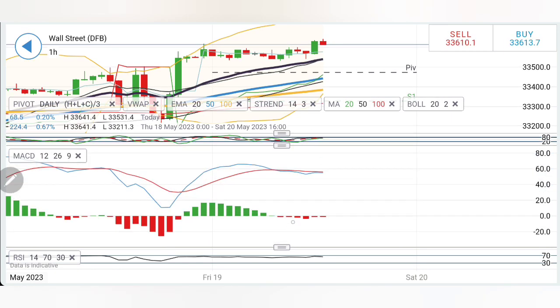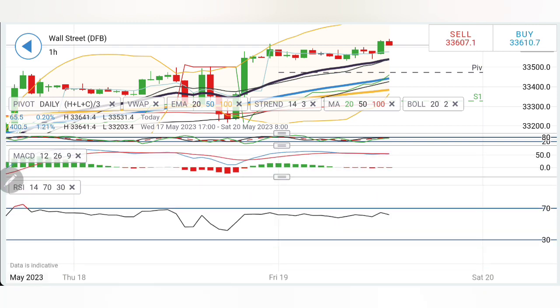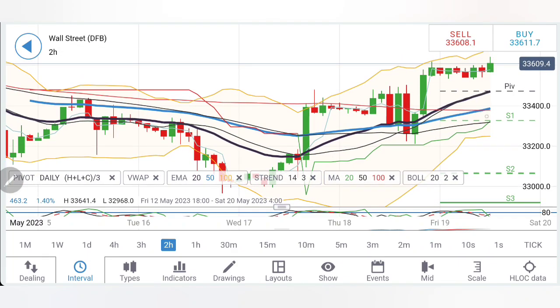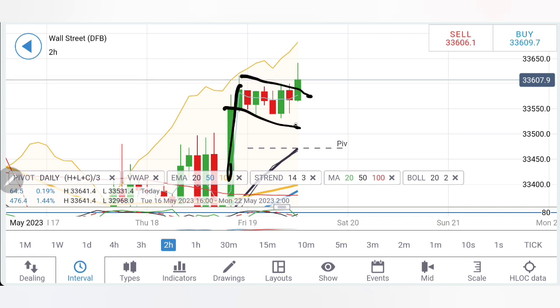Stochastic is near overbought. MACD is trading with slight bearishness, but it is still at very high levels, and it is not a divergence for it to go ahead with a good bearish bias. RSI is very near the overbought zone. And if you look at the 2-hour chart, one important observation is US30 breaking past 33,600 levels, which was a very good resistance. And if you look at these two candles, it was trading with bearishness. Now it has given a breakout. A complete reversal can be seen if it trades below 33,530. Then only a sell entry can be taken in US30. Else it can continue with the bullish buy.